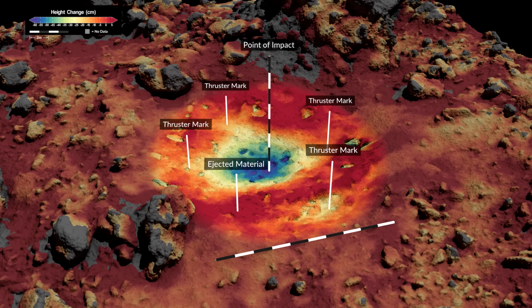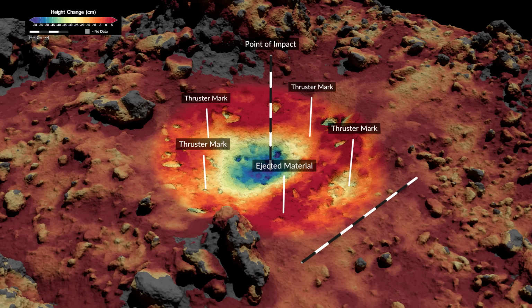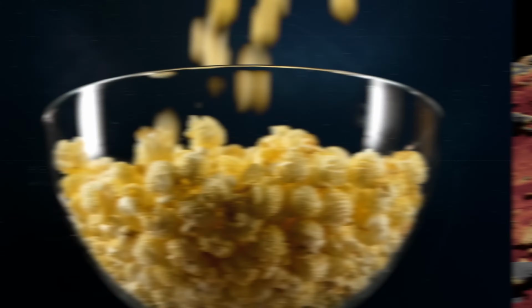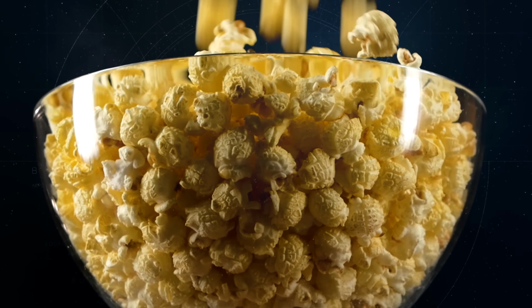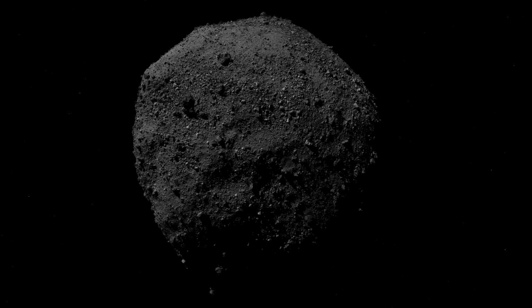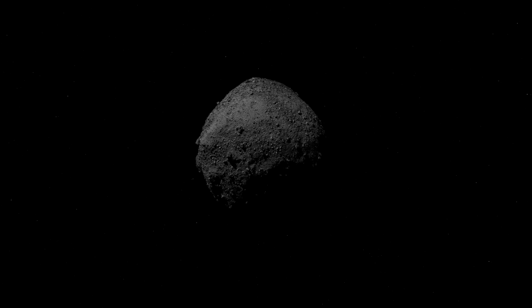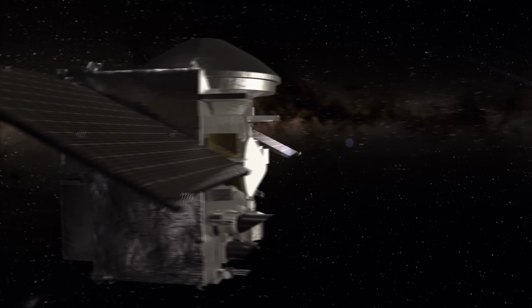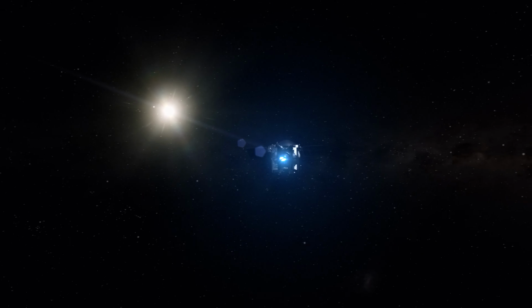With a puff of gas and an engine burn, OSIRIS-REx had displaced 12 cubic meters of granular material, 6 tons of loose rock that may have been packed together as lightly as a bowl of popcorn. After a final departure maneuver in May 2021, OSIRIS-REx began a 2-year journey back to Earth. Stowed on board were about 250 grams of Asteroid Bennu, a bounty of scientific treasure destined for future discoveries.